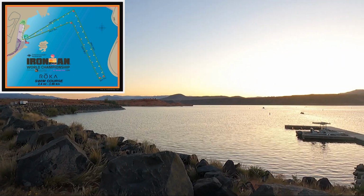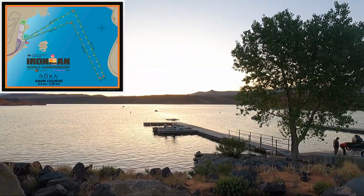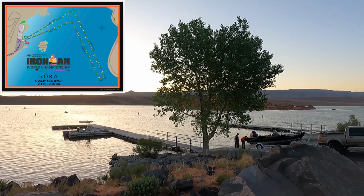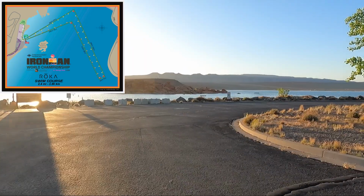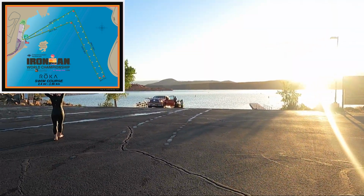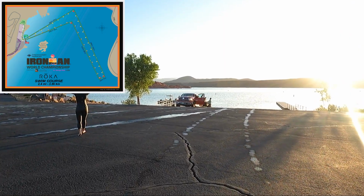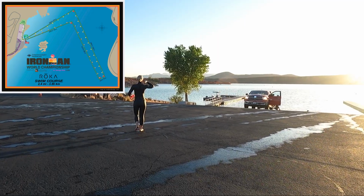So the swim course is beautiful and it's also freezing. Swam the course this morning and they have the water temperature at the little check-in desk where you pay to enter, and it was 58 Fahrenheit or 14.4 degrees Celsius. So it was definitely very cold.